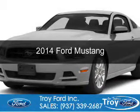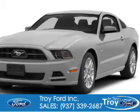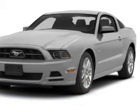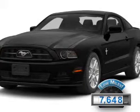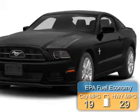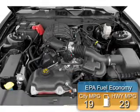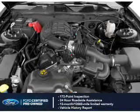This is a certified pre-owned 2014 Ford Mustang, powered by rear-wheel drive, a 3.7-liter, six-cylinder engine. With fewer than 8,000 miles, this vehicle is like new. Great fuel efficiency saves you money by requiring fewer trips to the gas station. With Ford-certified pre-owned vehicles, peace of mind comes standard.